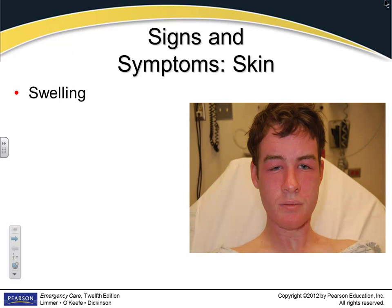There, that's much better. So signs and symptoms of an allergic reaction: a lot of swelling, redness to the skin.